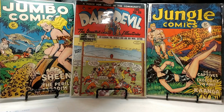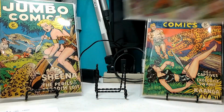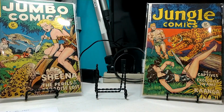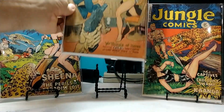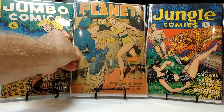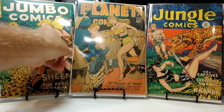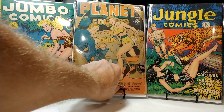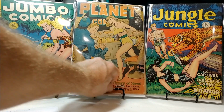All right, so now we got that one out of the way. Let's get into some really, really iconic stuff here. No, we're not doing that next. Whoops. We're doing this one here. Planet Comics number 50. It's a beautiful Joe Doolin cover, as I call him, one of the greats of the Golden Age.